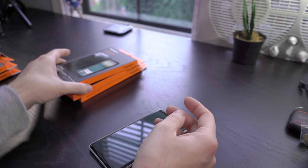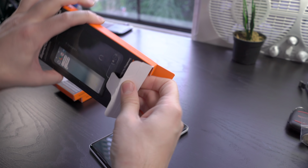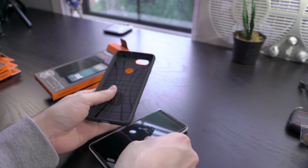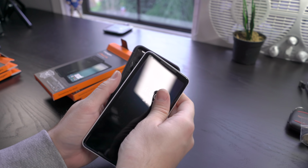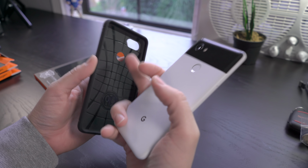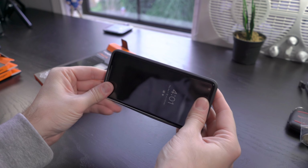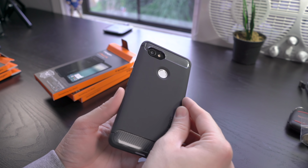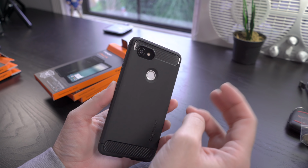Moving on, you have the rugged armor. This one's priced at $12. I would say it's about this exact same amount of TPU and thickness as the liquid crystal. It does have the air cushion technology again, so you have little air pockets inside. It's got these channels which are supposedly, you know, help it. I don't know. I'm sure there's some sort of science behind it. These ones I actually love because they're billed as rugged, but they're technically not. They're still pretty thin in a way, but they just sort of look more rugged.